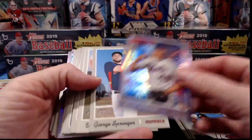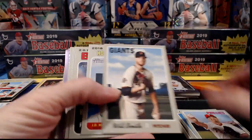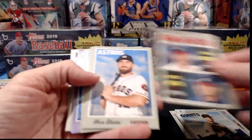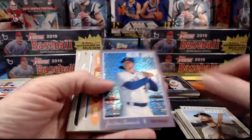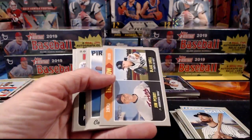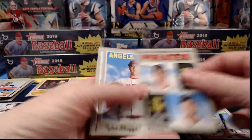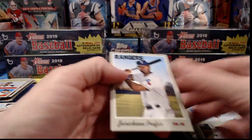For the Mets, Jacob deGrom, still on our hot box chrome parallels. We'll have quite a few of those that we're going to be finding, since we still got a ways to go here. Justin Smoak, Blue Jays, another then and now.